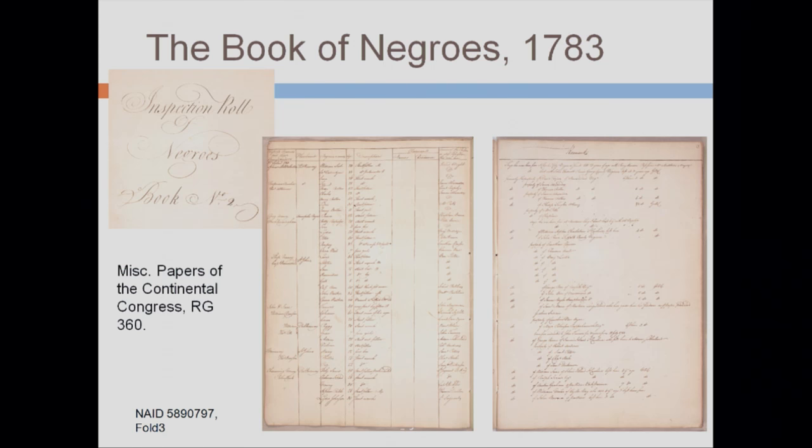One great incentive for many African Americans to go to the British side was that the British promised freedom from slavery. So a lot of people decided to fight for the British side. The volumes have been completely digitized in Fold3, and are partially available in the National Archives catalog with the NAID, which is the National Archives Identifier.